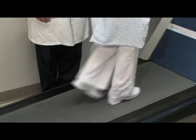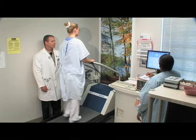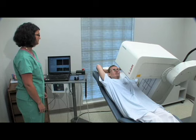A nuclear stress test is typically used to identify blockages in the heart. A dye is injected into the bloodstream to show how well blood flows to the heart. Scans are taken shortly after an exercise test when the heart is stressed, and then again 2 or 3 hours later when the heart is at rest.